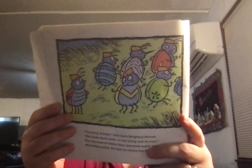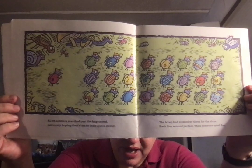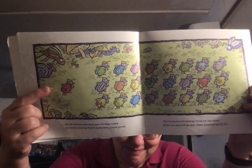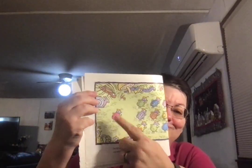The brainy Bug Soldier stayed up all night. Perhaps one more line would make everything right. So you need one more line or one more bug? Oh, hey, they were in groups of 2. Now they're in groups of 3. Still doesn't divide evenly. All 25 soldiers marched past the bug crowd, nervously hoping they'd make their queen proud. The troop had divided by 3 for the show. Each line seemed perfect. Then someone spied Joe. Doesn't work yet.